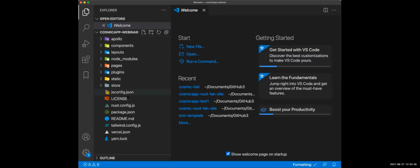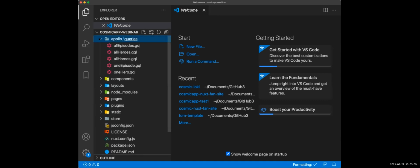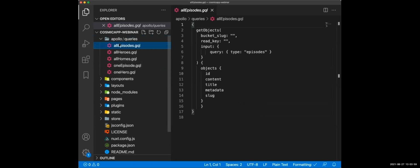All right. So what you're going to see over here is an example of the Nuxt file you're going to get in the code. And I'm just going to go through and show you a couple of the items. First off, I mentioned the idea of those GraphQL queries. I have 5 of them in here, and they're each going to do different things.